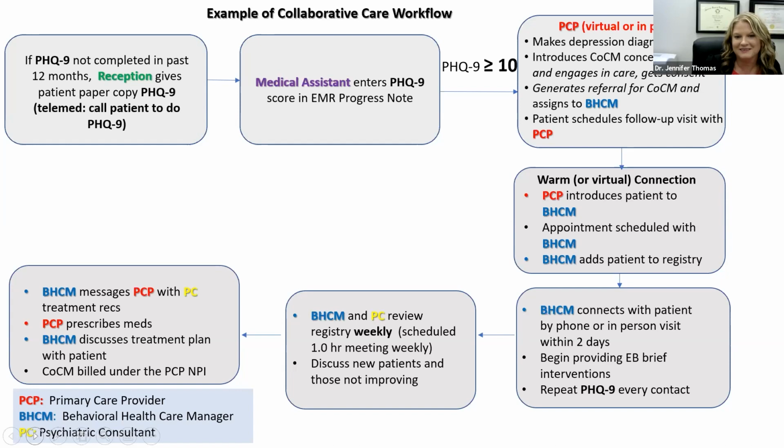So getting used to that is a little bit of a step, but now if it gets missed and I go into the room and there's not a PHQ-9, I notice, I'm like, oh, where's the blood pressure? Where's the PHQ-9 score? So it becomes second nature pretty quick, and it's nice. It's pretty effective.